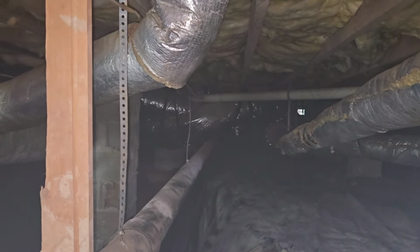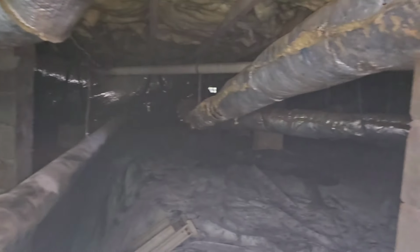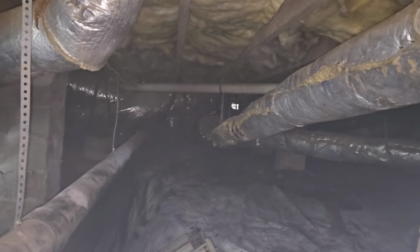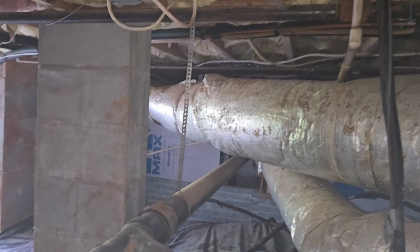So please, if you're planning on buying a house on a crawl space, have it checked out real good. Get a second opinion, third opinion, whatever. Just make sure you have somebody giving an honest assessment of the home.